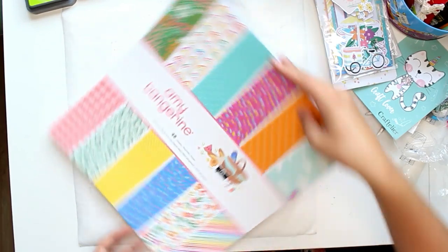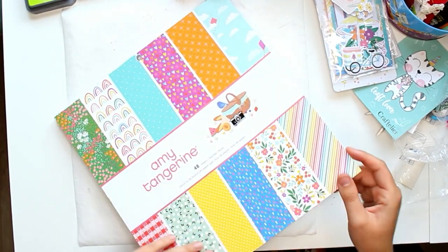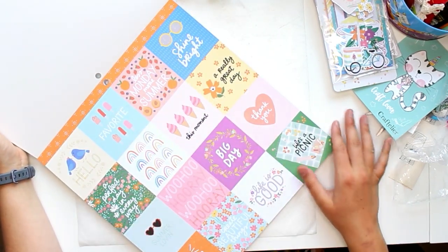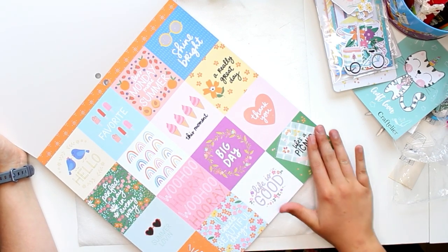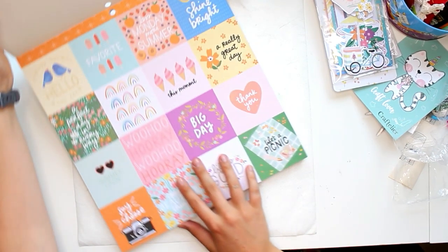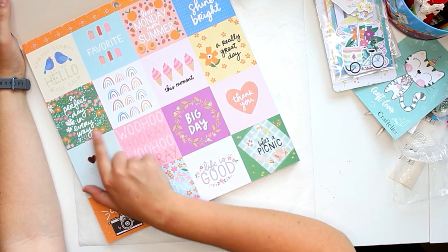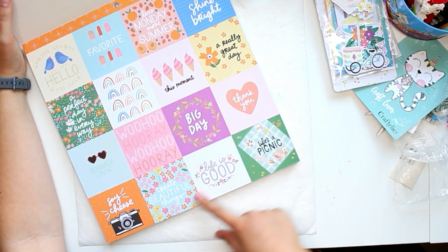Yeah, second half went a bit faster because it's 24 different sheets, two times, so that's why I went through the second half a bit faster. And this is one of those cut apart sheets. I hope you can see that all right. Less Monday, more summer, shine bright, favorite, a perfect day in every way, woohoo, hooray. Big day, a really great day, life is good.